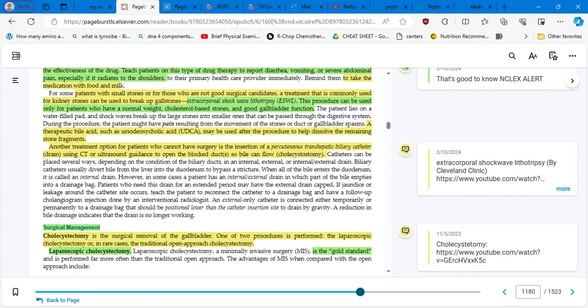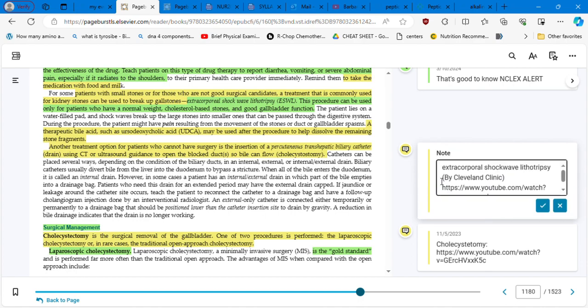So there is another therapy that is non-surgical, that is done to patients that are not good surgical candidates, and this treatment is similar to the one they use to dissolve kidney stones. It's called extracorporeal shockwave lithotripsy. So I'm going to show you how they are doing this for the kidneys, and you will have a better idea of how they can do this for gallstones. This is a video from the Cleveland Clinic.